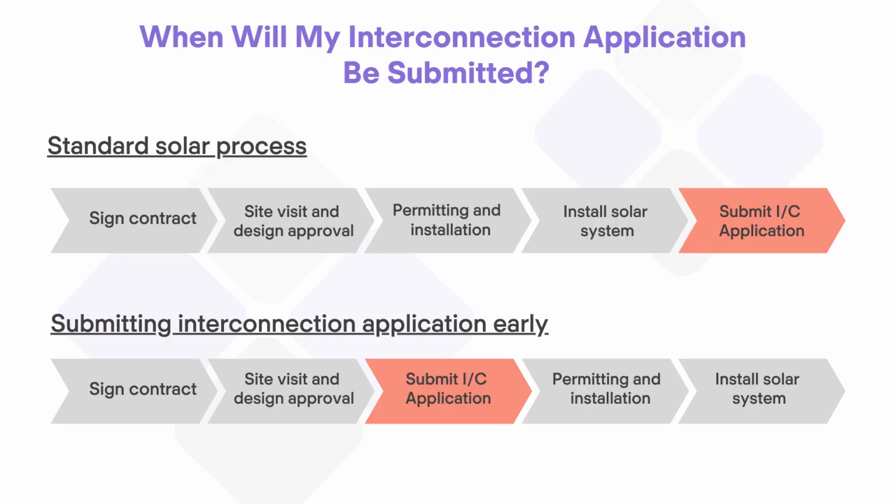Typically, interconnection applications were submitted after install, which can take 3 to 5 months. But in response to NEM 3, many installers are moving that early in the process, and you're able to grandfather a system in before you even install it. So if your installer can submit that paperwork early, go for it. If they say no, if they're waiting to the end of the install, it's probably not going to happen in time, and I'd move on to the next installer.